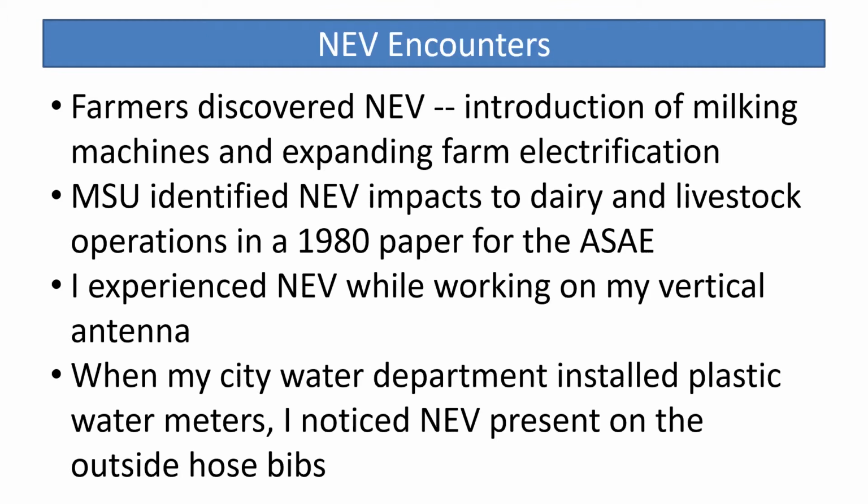Well, when they did that, I noticed that this little tingle voltage was present on the outside hose bibs when I was just standing on the ground. I'd grab a hold of the hose bib to turn it on, and I could get a little shock. So, that was another experience that I have. Maybe some of you have experienced this same sort of thing.